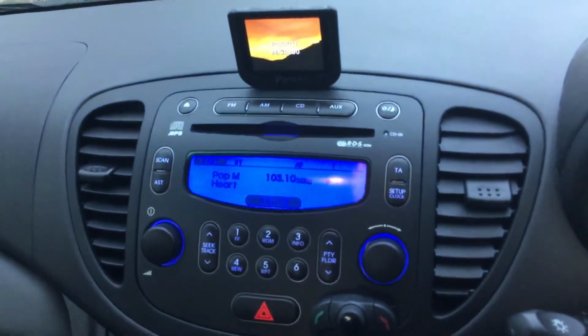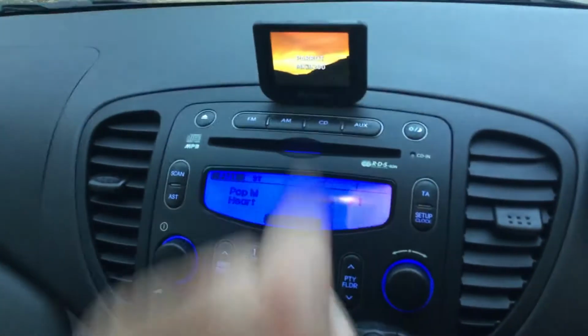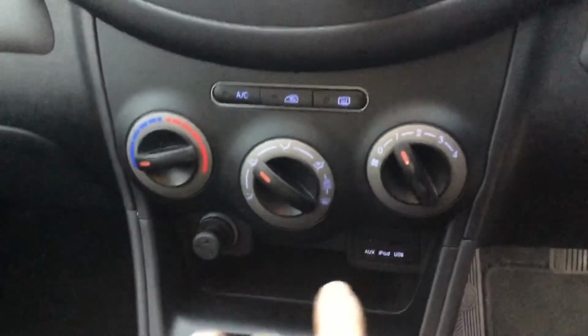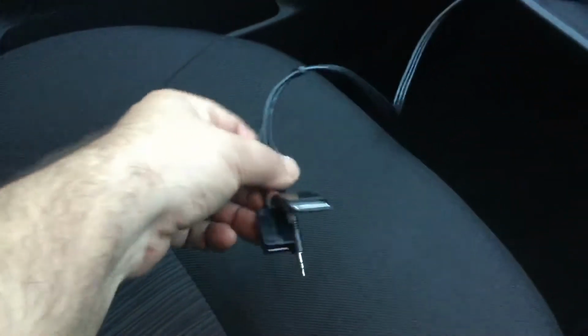It's all the radio working. Now this particular car has got a Parrot kit. So there's all the controls on here. That's your screen. So it's got a sort of Bluetooth hands-free functionality for your phone. Got all the air conditioning controls there. Now it's got your auxiliary iPod USB, but I believe the previous owner also fitted one as well. It's got exactly the same leads, but now it's got the sort of old-fashioned style one for the iPods, iPhones, that type of thing.